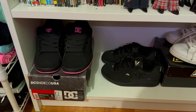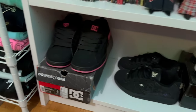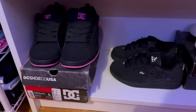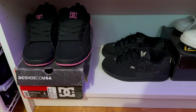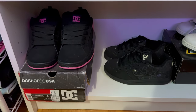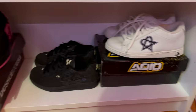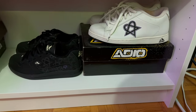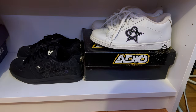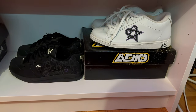But anyway, and then at the bottom shelf, I have some shoes. So I have these pink and black DC shoes. As you can see, these are my first official, basically 2000s DCs. I have DCs, but they're not like this, so I've always wanted a pair like this. And then here I have my Audio Heartogram skate shoes, which are my fave, and I hate that they don't make these anymore. It sucks, but I love them.